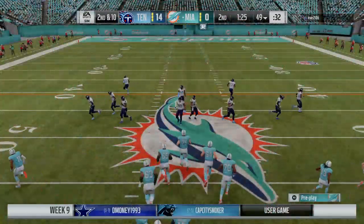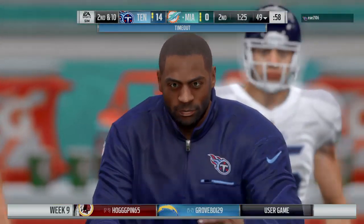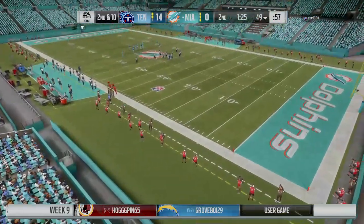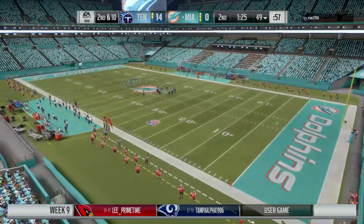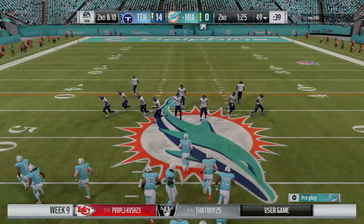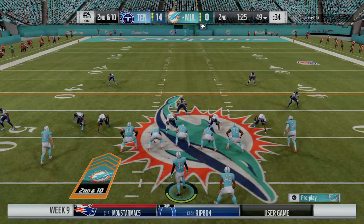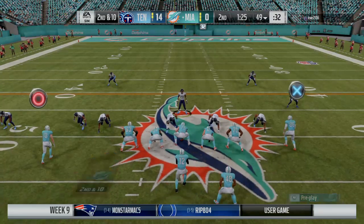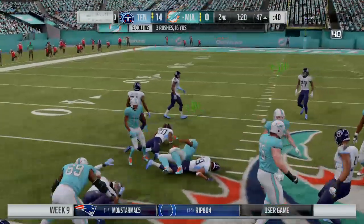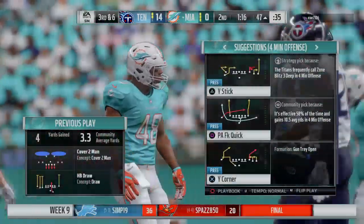After the incomplete pass, here now is 2nd and 10. The Titans going to use the first of their timeouts as they'll talk things over prior to this upcoming second down play. So they'll come up after the incompletion for second down. Here we go now. They'll run it now out of the gun. And he's up over midfield and down into Tennessee territory. On the tackle, it was Dane Cruikshank.